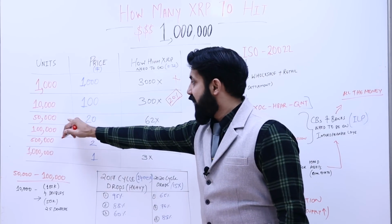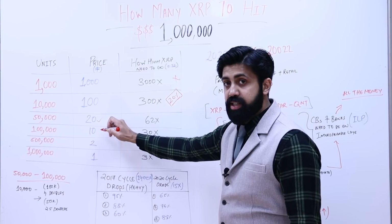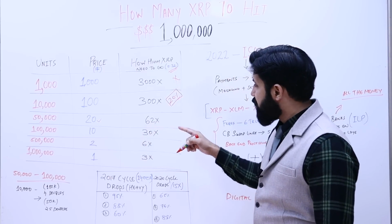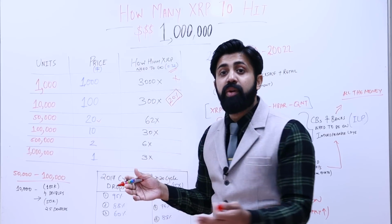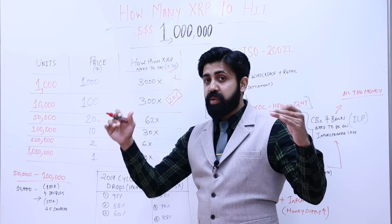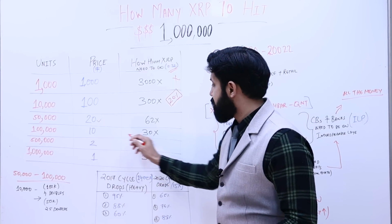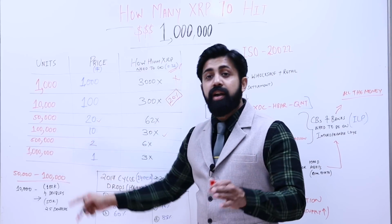50,000 units of XRP. If you have that, then the price target you're looking at is $20. Seems much more realistic. Why? Look at the move you need from this 0.32. That's around 60x. Now that makes a lot more sense than 300x. Maybe that will just happen in wave 2. In wave 3, we may already hit this one. No one knows. But with the macroeconomic situation we are observing right now, this seems a lot more possible. If you are even more conservative, then you are looking for a price target of $10, a 30x move from 0.32. At that point, you need 100,000 units of XRP.